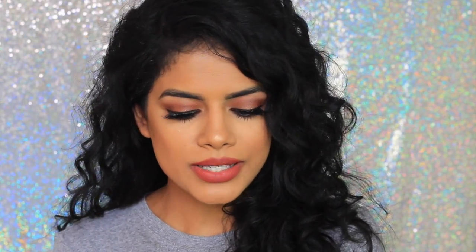My shade right now is 645. I love this because it feels like a moisturizer and foundation in one. It feels so hydrating. It's almost cooling when you apply it. My skin looks soft and it feels soft. It just looks so incredible. So definitely one of my favorites.